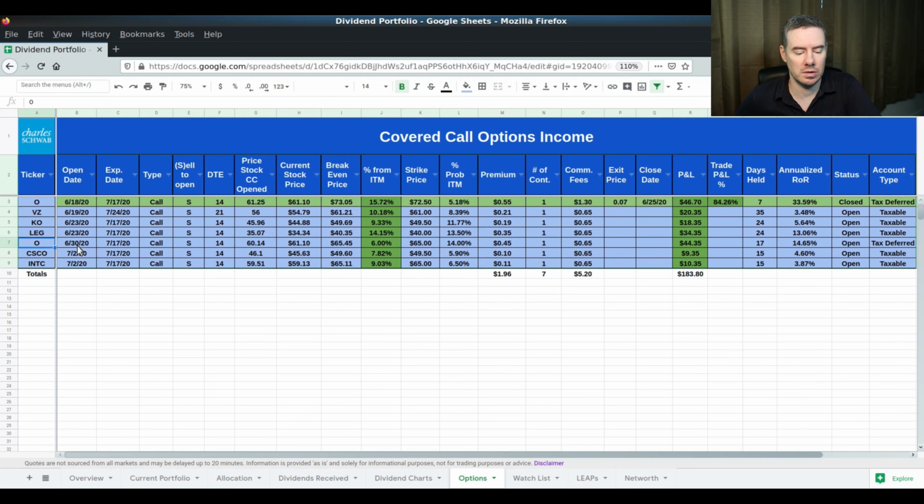The last part of June, I put on a Realty Income covered call. That is 6% from being in the money, so it's very close. It's about 14 days left. Got $44 out of that so far.